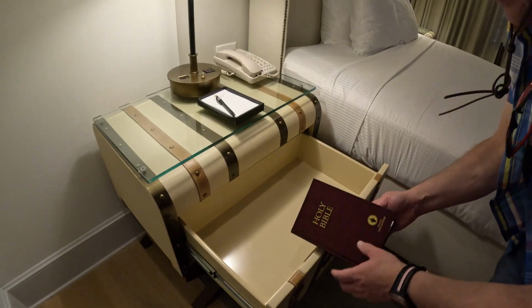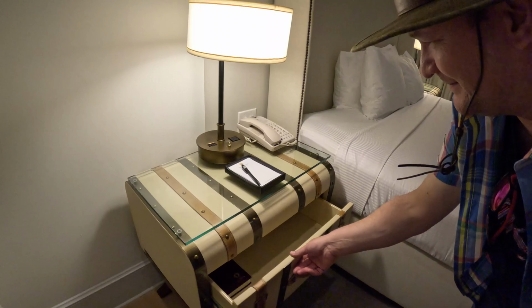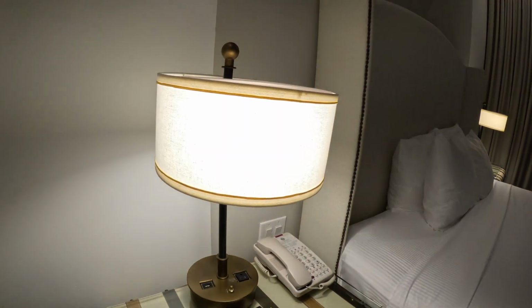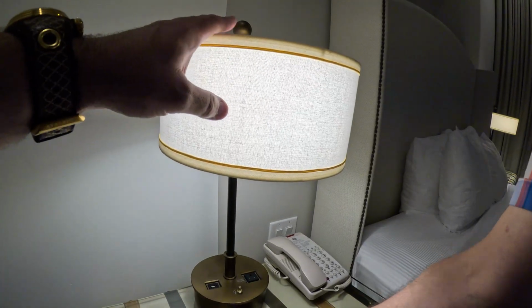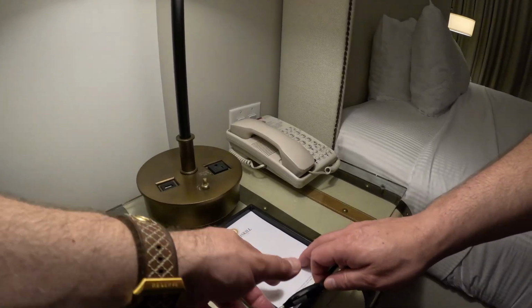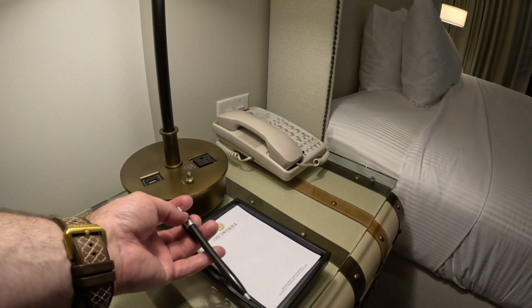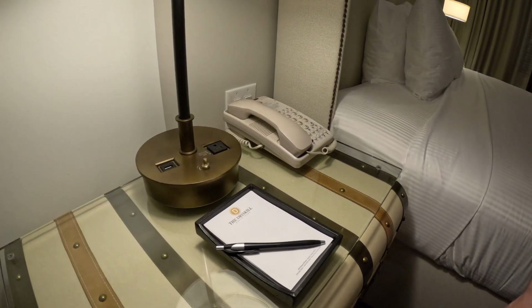Interesting. Very cool. This is a beautiful side table. There's two of them, one on each side of the bed. This lamp is quite lovely. I like this. It looks kind of antiquish. The pen is a little bit of a letdown. Not branded. The paper is branded. This is cheap plastic. This would be nice if it was a little bit better quality.